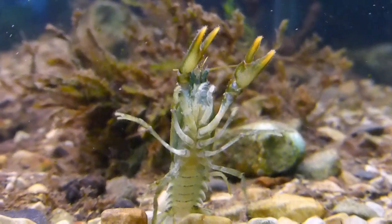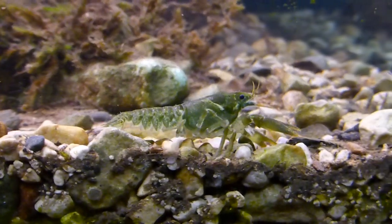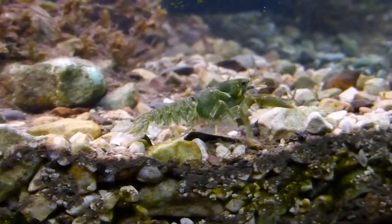Not forgetting the crayfish. This is at Malham Tarn Field Centre.